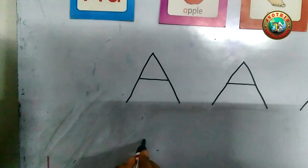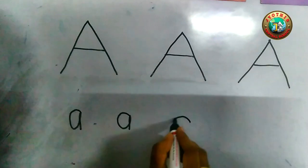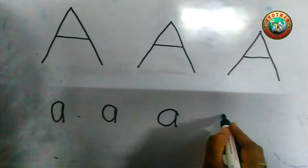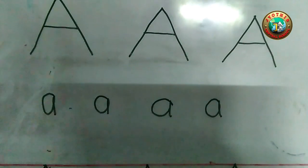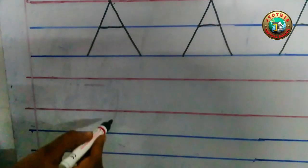Now we can see how to write small letter A. First, write a left curve and go up. That's the starting line, and come down. Small letter A. Left curve, go up, then come down. Now we can see how we can write small letter A in the four lines.